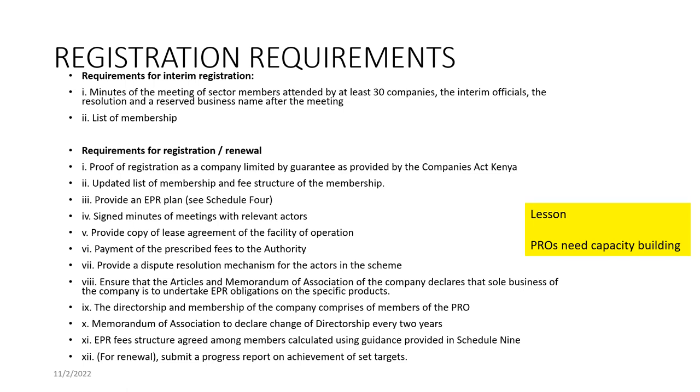And then we need a resolution in the minutes that they have a business name which will be reserved by the registrar of companies. And then they also present the list of the members. Then after 90 days, they come back with the proof of registration of the company. The company will be a limited company, but limited by guarantee.